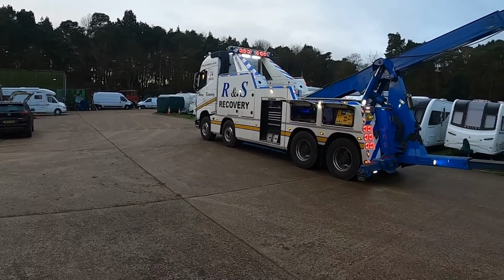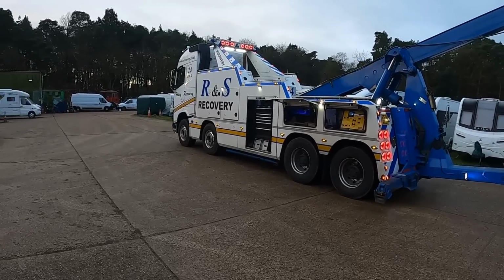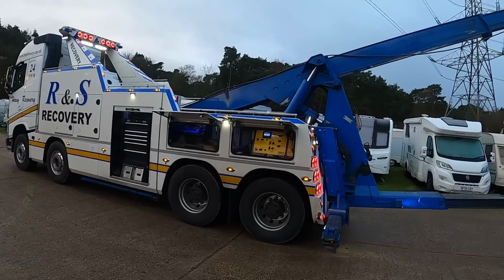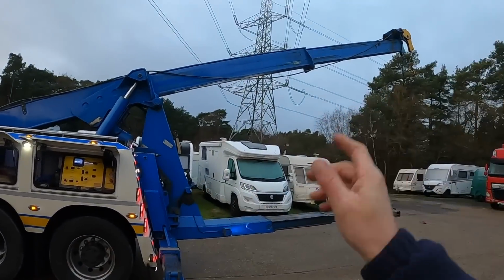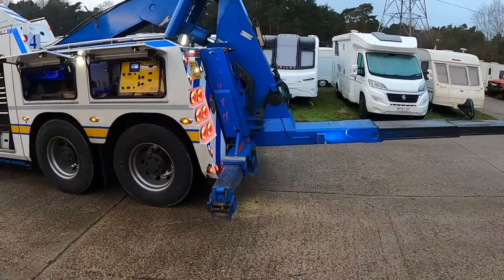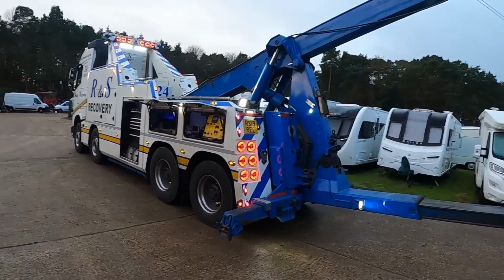So anyway, we've got the Volvo here. It's a bit of a lump, this one. It's about 28.5 tons, so it's about 8.5 tons heavier than the DAF. The reason for a lot of the weight is this big top boom we've got here. We've got extra stabilising legs, which add more weight to the vehicle. Yeah, so it's a bit of a lump, this one.